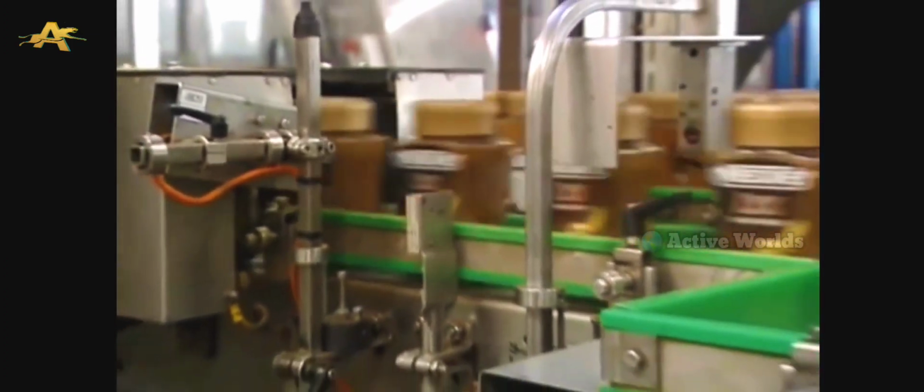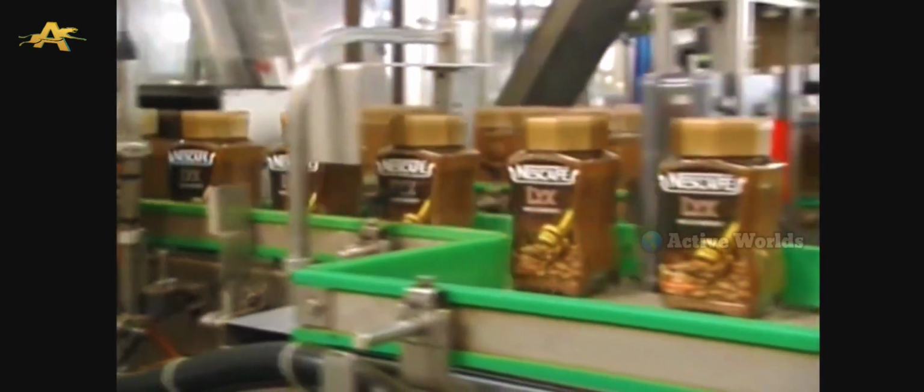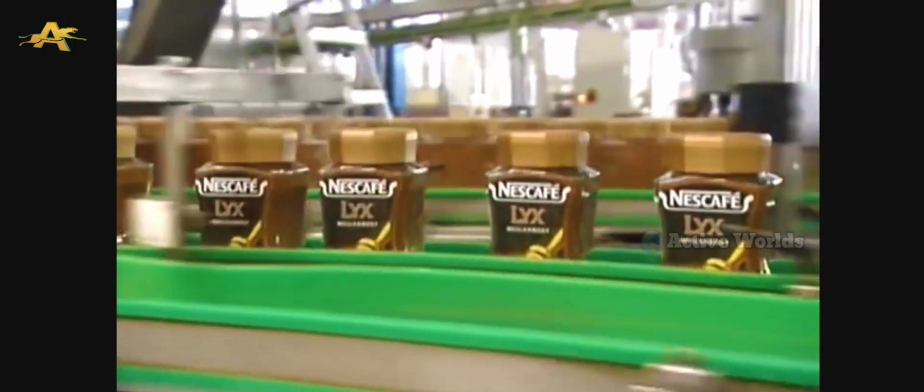To preserve freshness, the coffee powder may undergo packaging in airtight containers or vacuum-sealed bags throughout the process, resulting in the final product, ready for distribution and consumption.